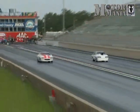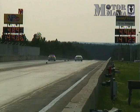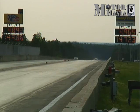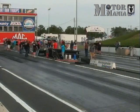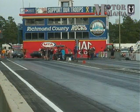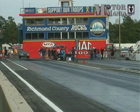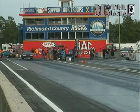Huge hole shot for Perez. How about a 489 to a 496? Just doesn't run the number. He had him 060 to a 111. That close. Troy, your son did a great job driving all weekend long. You should be proud of that young man.